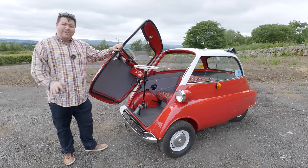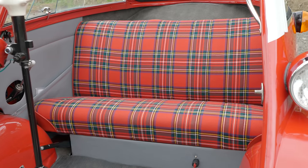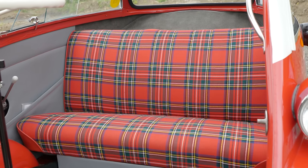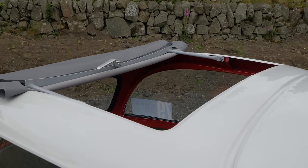Inside, you will find simply two seats with a relatively generous storage area behind them. The steering column and instrument move with the front door, and in the event of an accident, you're supposed to escape through the canvas roof at the top. That's provided, of course, that you have survived.